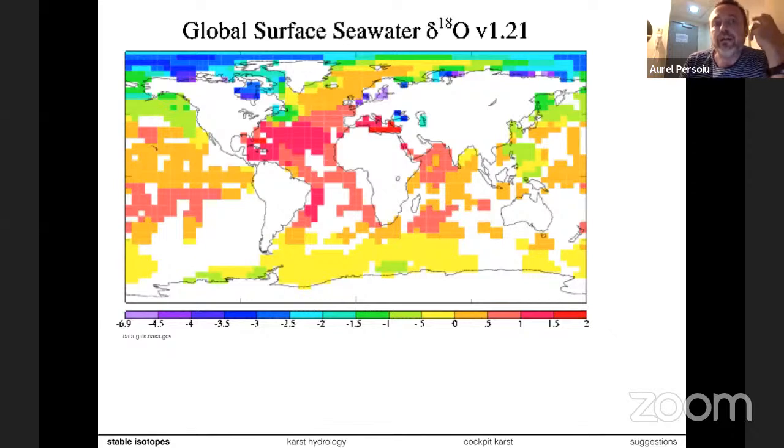So regardless of these effects that I discussed before, an important factor in the value of the delta weighting value of precipitation is the source of the moisture. So you can have from here or from here different values. I'm based here. This is where I live. This is where I am now.